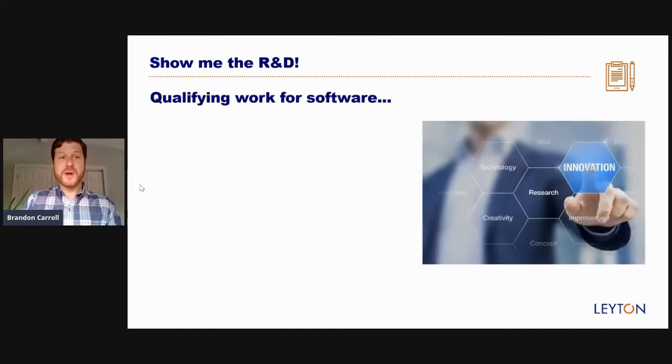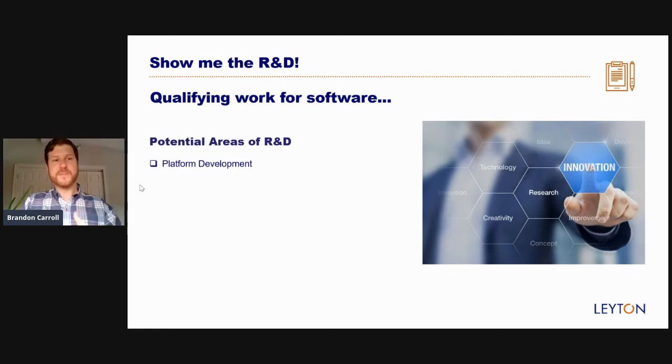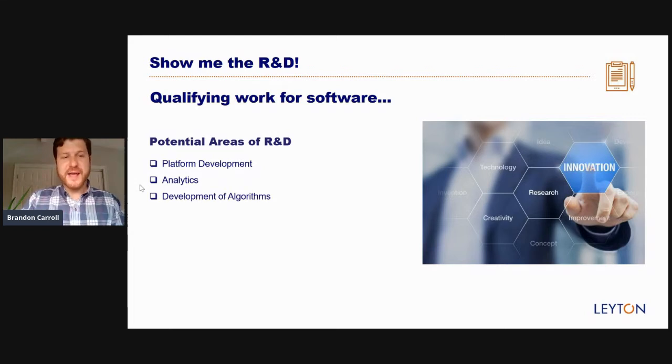So for software companies, here are some areas of R&D and types of activities that would qualify. Anytime, platform development. SaaS companies typically all have a platform, whether it's web-based or a web app or however it's delivered. Platform development is inherently a part of R&D. Any types of analytics built into software ties into development of algorithms. As Tim mentioned before, I've worked for a plethora of different software companies, mostly based in media technology and audio technology. Algorithms and digital signal processing was something I stood by a lot with different types of engineers and software developers. And so algorithms are typically great evidence that there's R&D going on.